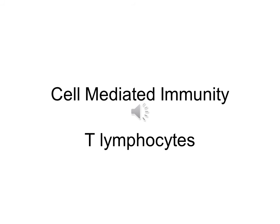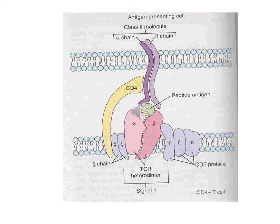T cells are matured in the thymus. At that time, there is a rearrangement of genes which gives them a unique T cell receptor. Here we see the T cell receptor, which is produced during maturation. Immature T cells will lack this and not be able to function. The CD4 and the CD8 molecules help stabilize the connection between the antigen and the T cell receptor. Mature cells leave the thymus and spread out in the lymphatic tissues.